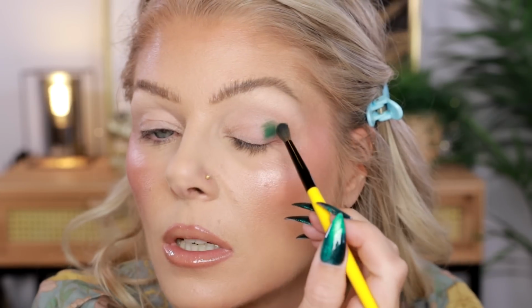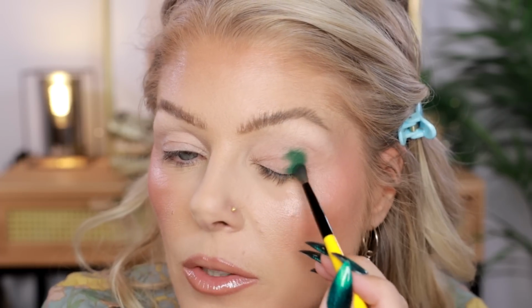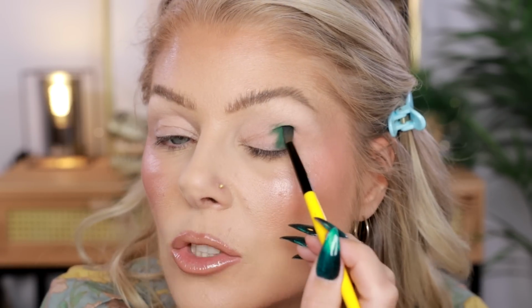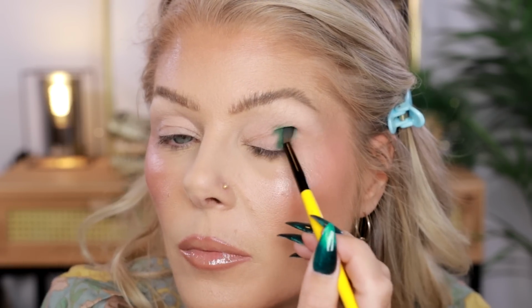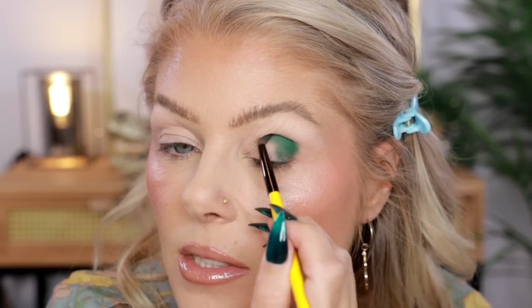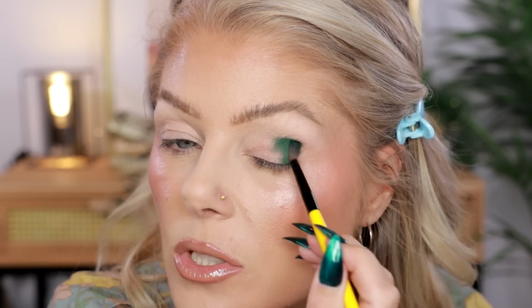And I'm just gonna, with a very small brush, put this in the outer V because I want to make sure, and this is something to remember, and I talk about this so much, but I think it bears a reminding. If you want a color to look the way that it does in the pan, like if you want a dark color to be as dark as it is in the pan, you do almost always have to start with that color. And I do want the green to be as dark as it is in the pan.